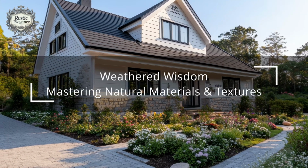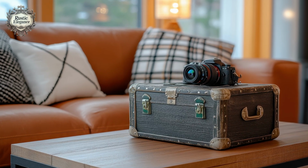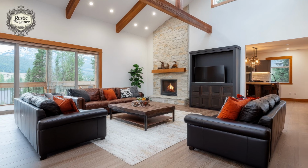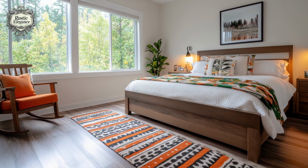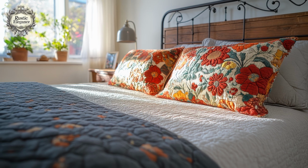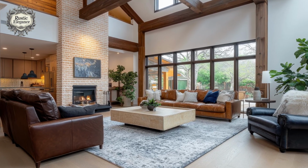One, weathered wisdom, mastering natural materials and textures. The foundation of rustic vintage style begins with a thoughtful approach to materials in key living spaces. In the living room, hefty reclaimed wood beams draw the eye upward while planked flooring grounds the space with authentic character.